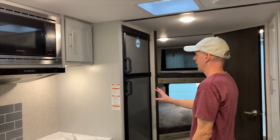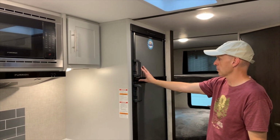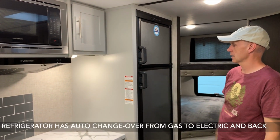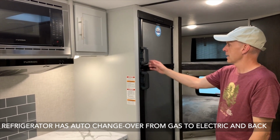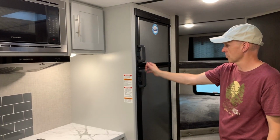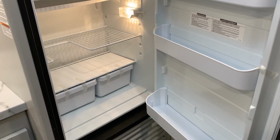As you go over here, you have a 6 cubic foot refrigerator and a separate freezer and fridge unit. It's two-way, so it only uses propane and shore power, so it doesn't use battery power at all. And the nice thing about it, obviously, is it's a lot of space for freezables and also your refrigerator. So looking forward to using that too. Nice big 6 cubic foot.